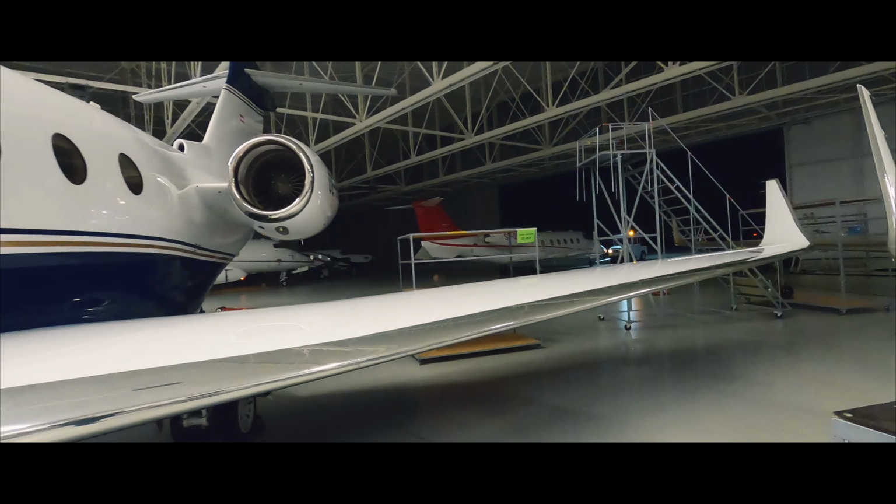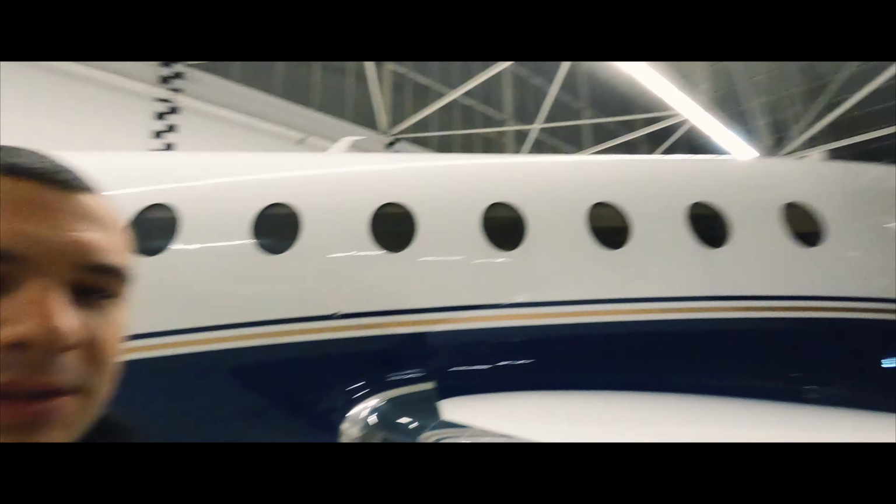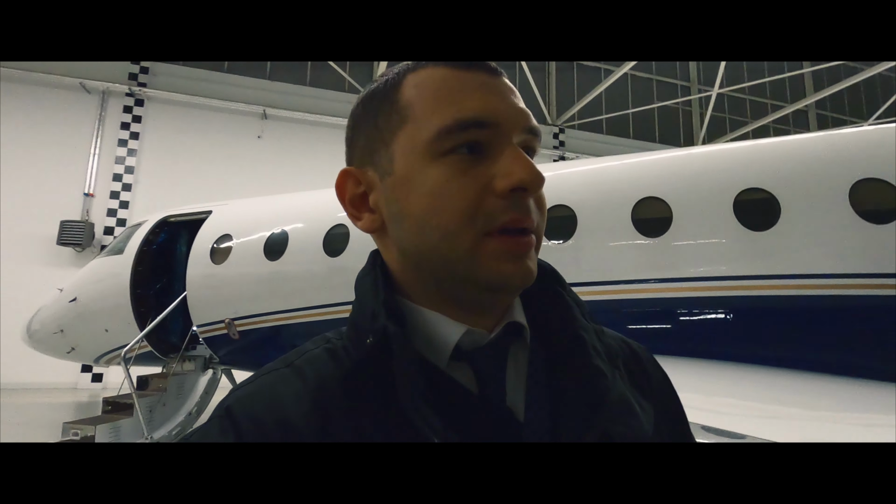So why do we have such high minimums? Well, that's because our company and we are not certified for Cat 2 operations. Although the Learjets are certified, I've never seen any Learjet operator that was certified for Cat 2 operations. Right now, my airplane is being towed out of the hangar and we're going to start our journey.